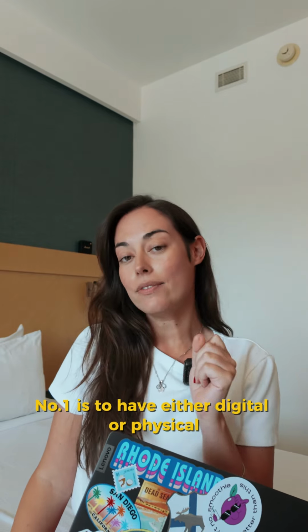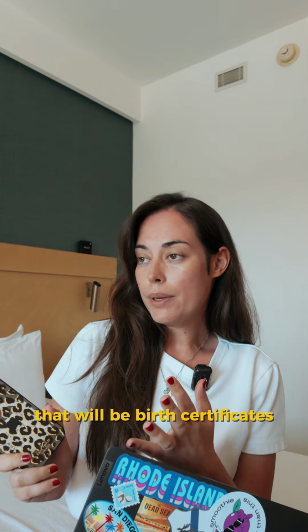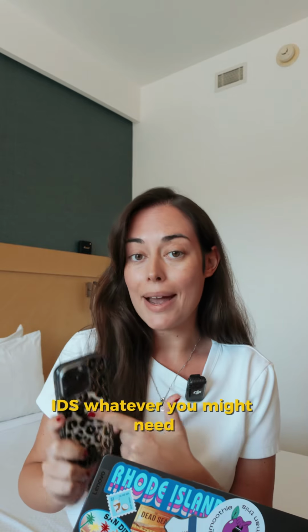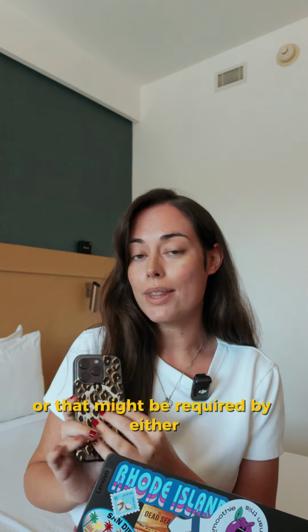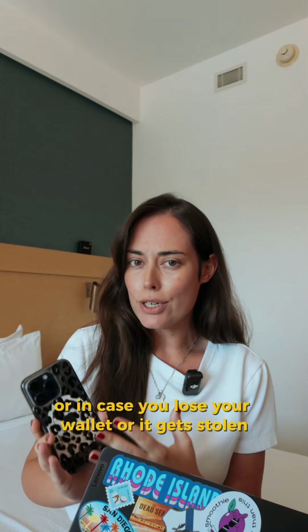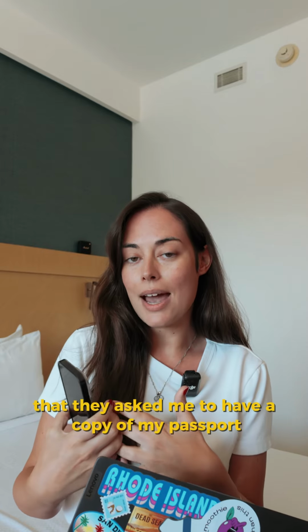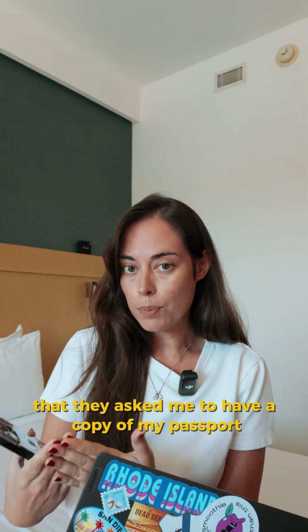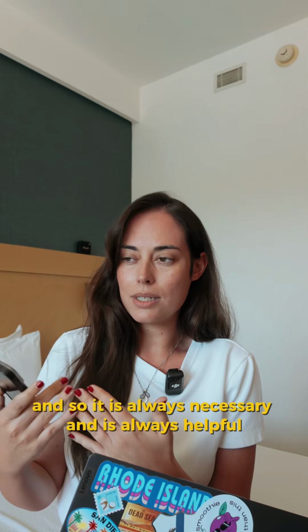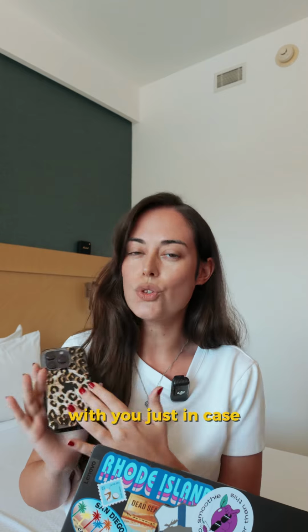Number 1 is to have either digital or physical copies of your vital documents. That will be birth certificates, marriage certificates, copies even of your passports, IDs, whatever you might need or that might be required by either an immigration officer or in case you lose your wallet or it gets stolen. It happened to me when I got to Vietnam that they asked me to have a copy of my passport and all of my documents. And so it is always necessary and is always helpful if you do have a copy of all of your vital documents with you, just in case.